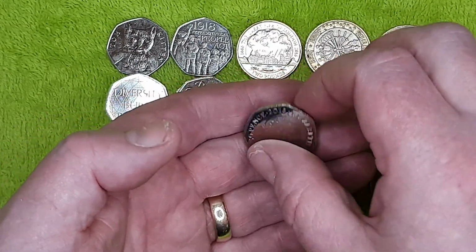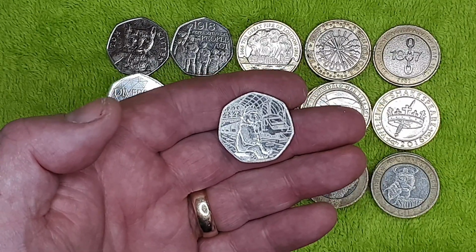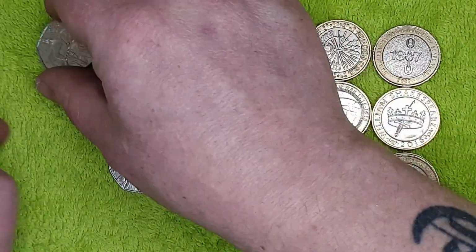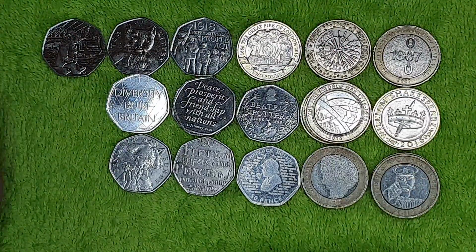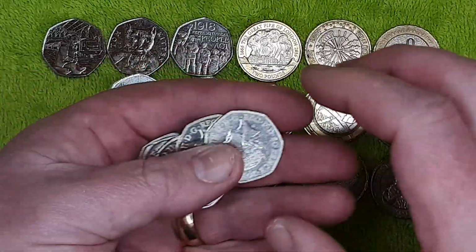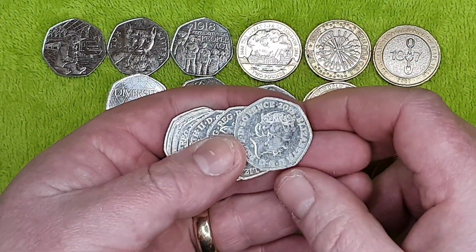Okay, 2018. Nice one. We've got a train station at Paddington doing a bit of train spotting, eh? Cracking coin. And I think they're going to be keepers. I don't keep it as such, he'll go in Piglet, but I think in a couple of years' time, they might be quite difficult to get hold of.